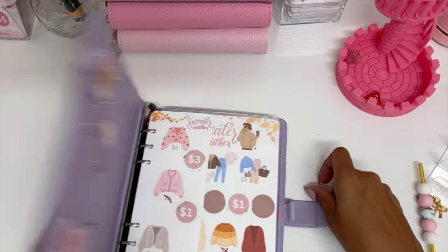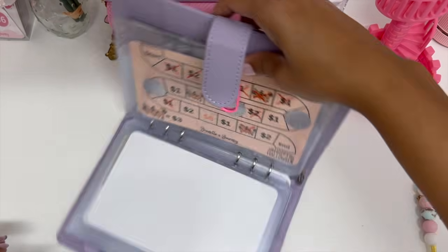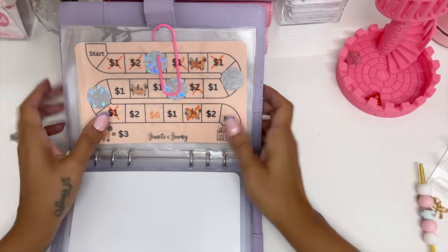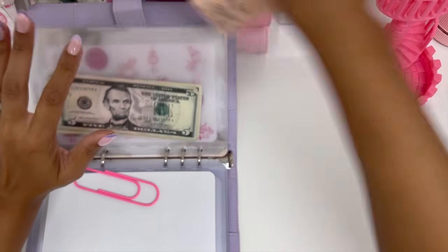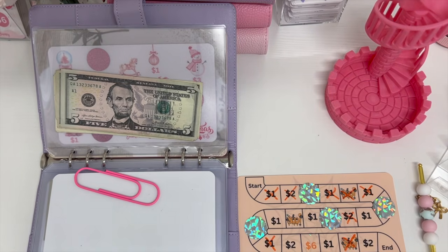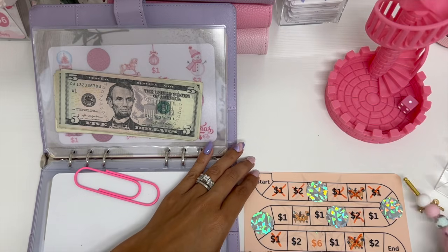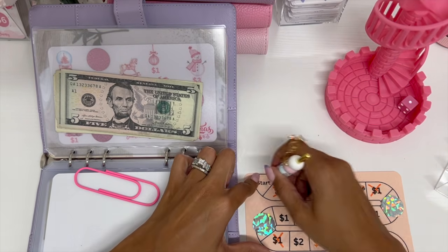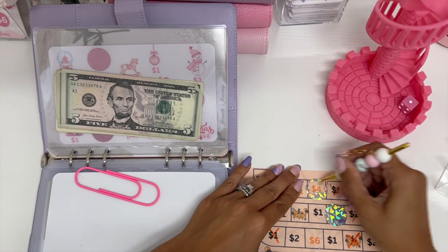All right. Boom. Scratch and save binder. We left off on this one right here. There we go. We need a D6 for this. Let's put you to the side in case we need you. So that's going to be a whole 1. So start here. We got this right here. That's going to be $4.